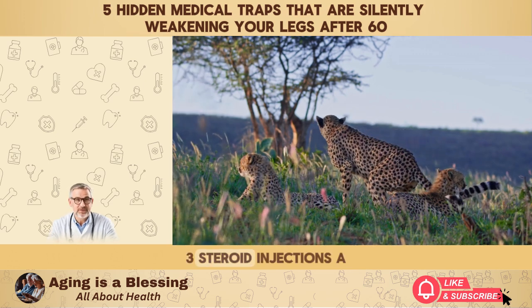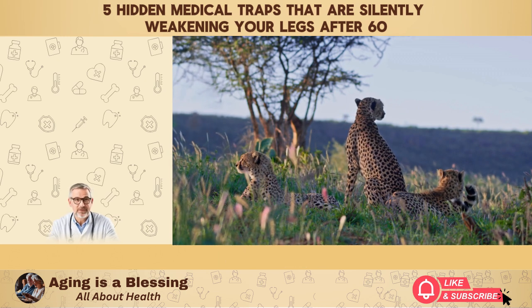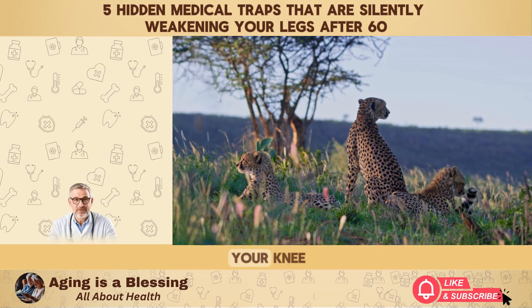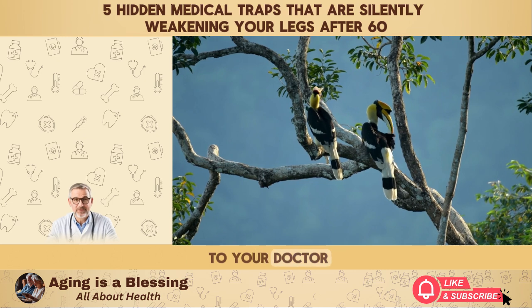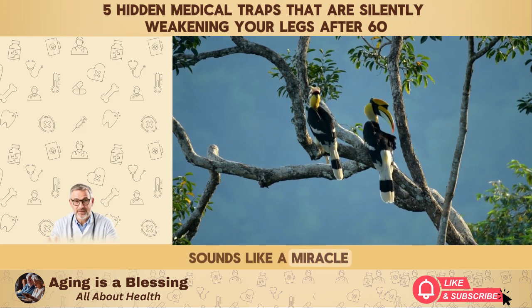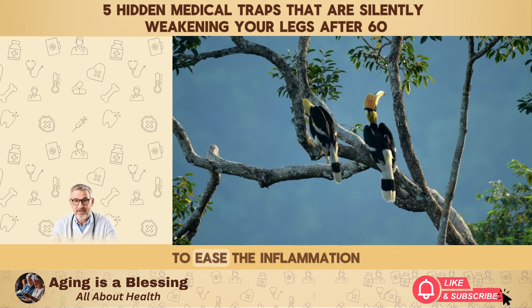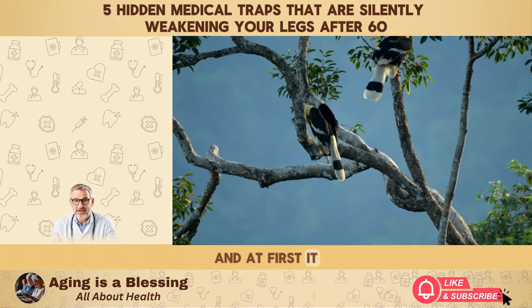3. Steroid injections, a quick fix with a quiet cost. It usually begins with something small, a nagging ache in your knee, a pinch in your hip. You mention it to your doctor, and they offer what sounds like a miracle, a cortisone shot. Just one quick injection to ease the inflammation and help you move better. And at first, it does.